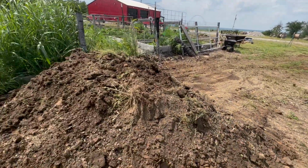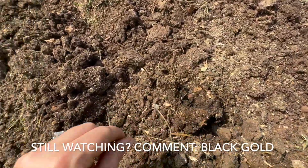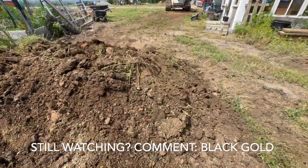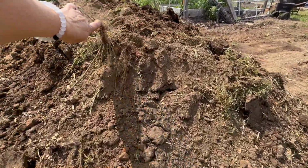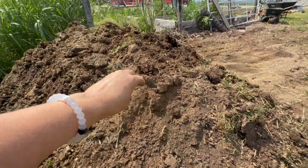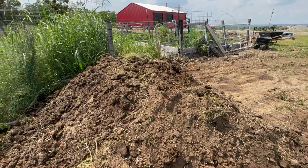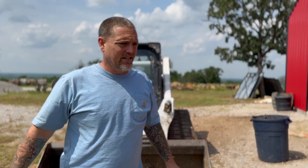Just really trying to gather as much stuff as he can for the compost pile. You can see some of this is just wood shavings, some of it's manure, some of it's just ground cover with some dirt in it. That really does need to be moved, but hopefully it all decomposes and makes us some black gold. Things look good. So much better.